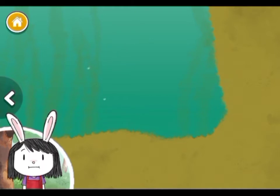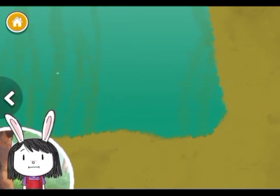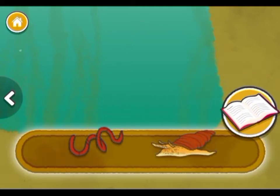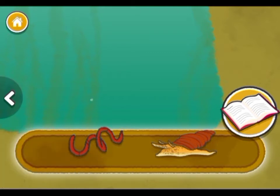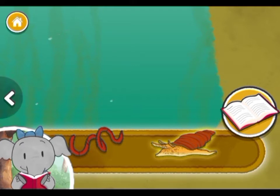Now we get to add animals to the pond. Ponds need lots of different plants and animals to stay healthy. Let's pick one and see what happens. Worm. Snail. Pond worms help keep a pond clean and healthy by eating small bits in the water. Pond snails are like the ones on land, but they can live underwater.